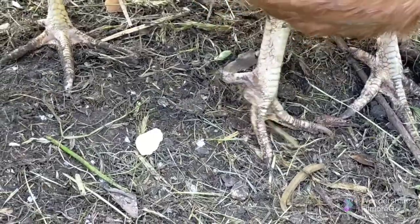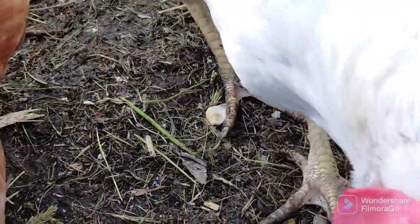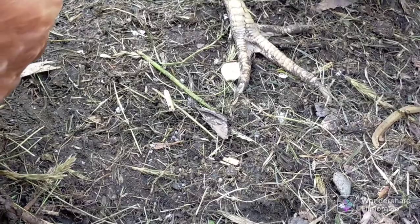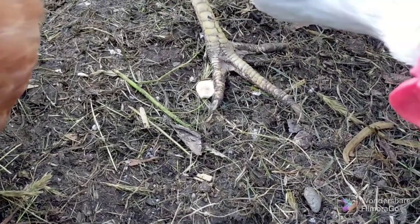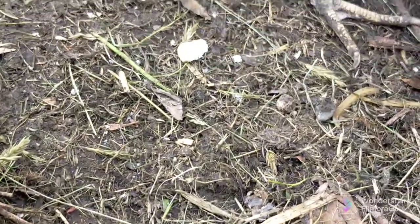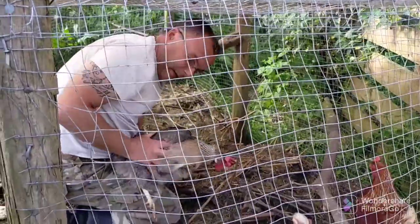This is what a normal chicken's foot should look like, and when I grab her, I'll show you. They're splayed, they're healthy, and the claws will wear down by them scratching. But Bluey isn't able to do that because hers are curled around, which basically means they grow out of control. Right, open the gate and I'll come out.